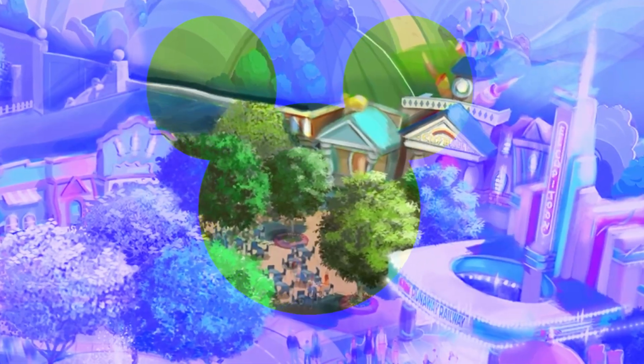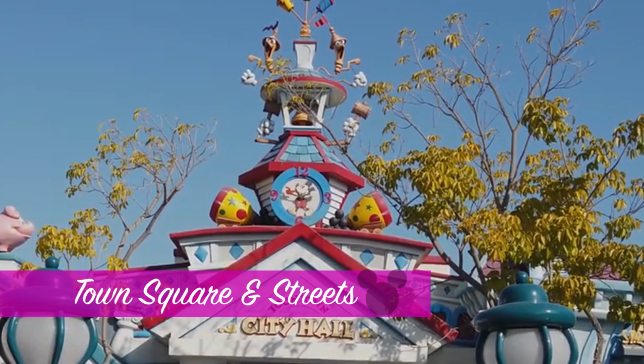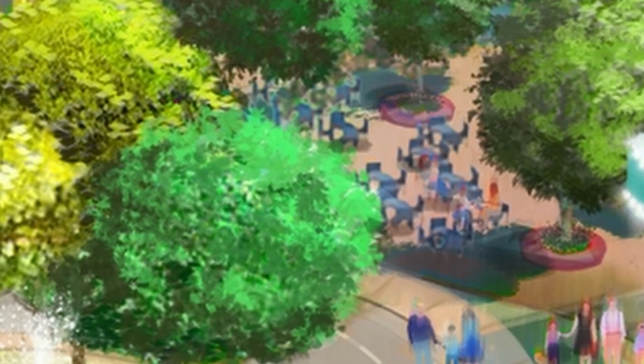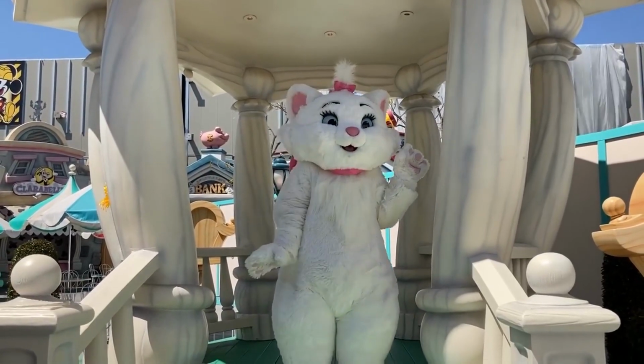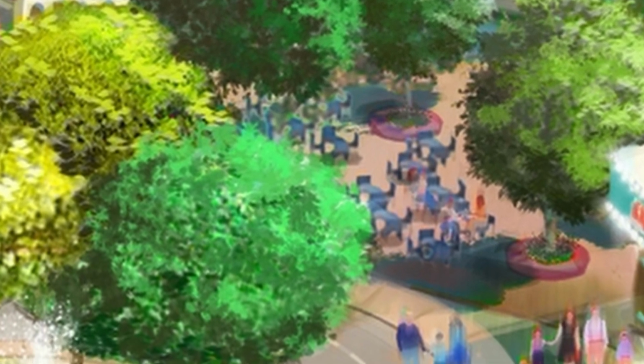The food court, City Hall with its amazing clock, and the new El Capitan Theater create a nice town square area with lots of trees, shade, and space. It looks like the new town gazebo might be gone. We don't see it anywhere in the rendering anyhow, but there are tables, and it looks much more inviting and less hot for enjoying a meal.